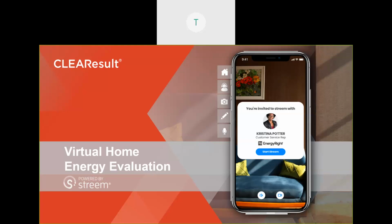So this tool has the potential to help us stay busy now when social distancing is important and many people are less inclined to invite a stranger into their homes. But it's also a way to supplement and enhance the residential services offered by the LPCs and TVA, even after things get back to normal. All right, next slide, please.